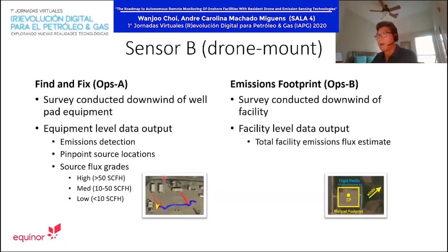So that's protocol A. And protocol B is emission footprint. We wanted to know how much methane emission is happening in the well pad. So we would do a perimeter survey. Basically, we would do the survey upwind of the well pad and downwind of the well pad so that we can understand what's coming in and what's coming out. That will give us flux information of the well pad.